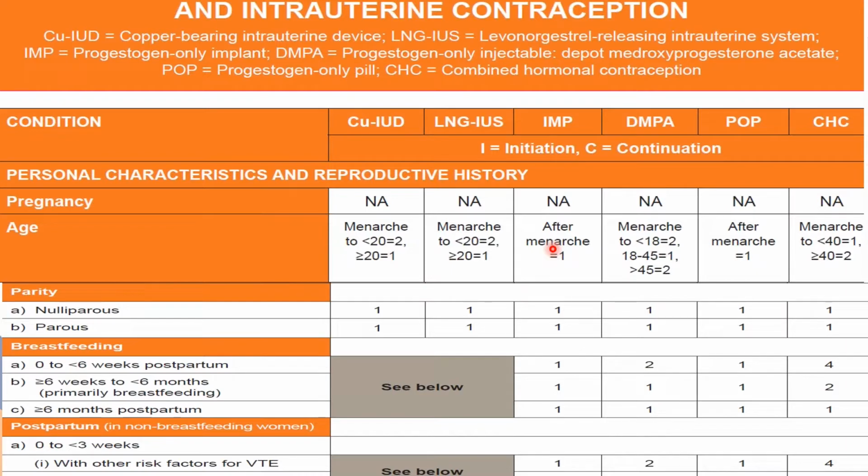So this is how you have to choose. Always choose the most effective one, the longer acting one, which is also known as LARC, long-acting reversible contraception, over the short one. POP they have to take daily, and a young girl might forget taking the pill every day, so the failure rate will be higher for POP for them. Anyway, Implanon is most effective, and for a young girl you don't want them to become pregnant, so you want to give the most effective contraception.